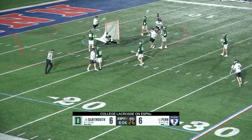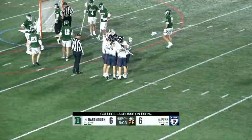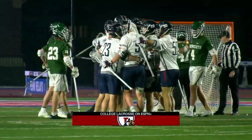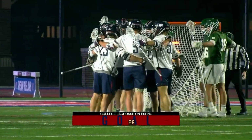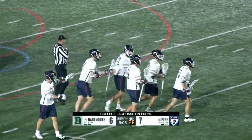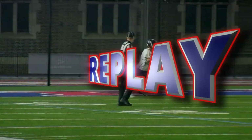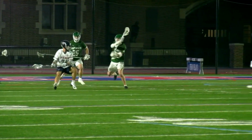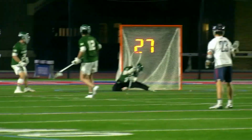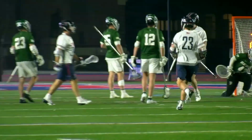Shot and a score! Just inside the pipe, and it's Smith finally breaking through and taking the lead for Penn. We knew it was a matter of time for Ben Smith. We highlighted him in the opening of the broadcast. I think that's his 6th or 7th shot of the game. Just a matter of time. Nice step down on the right wing. You'll see a great angle of it here. Just sneaks past Morrell off stick low.